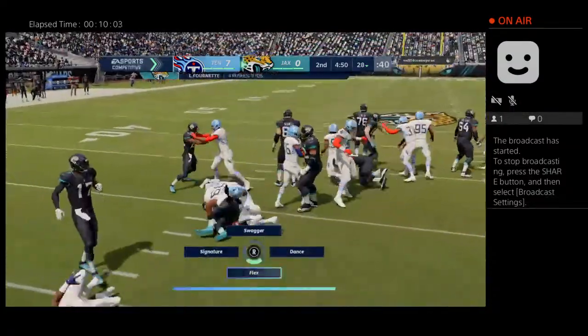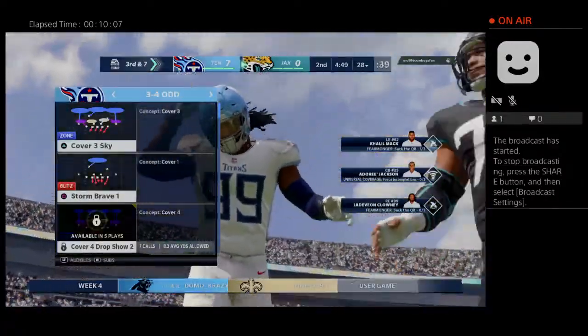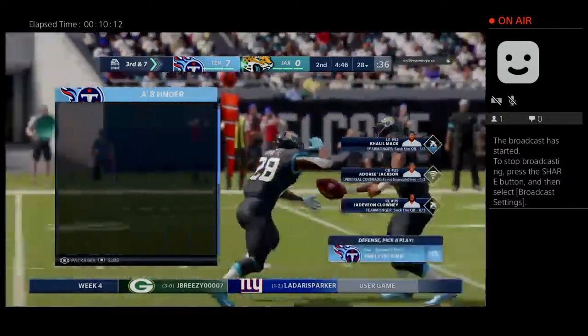And he is met quickly in the backfield. Down he goes, folded like a lawn chair. Now they're going to be dealing with a 3rd and 7 as that one officially a loss of 1.